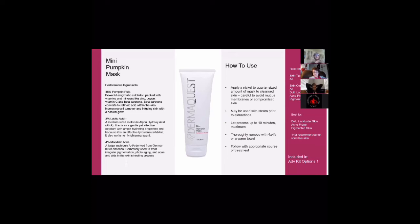The longer those enzymes stay active and wet, they keep moving, right? And they keep doing their job. So we're opening up those pores, getting that skin nice and cleared out. You could leave it on the skin up to 10 minutes. So you don't necessarily have to leave it on 10.